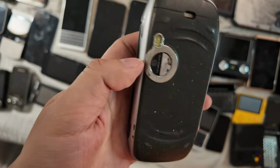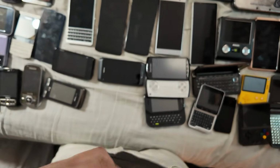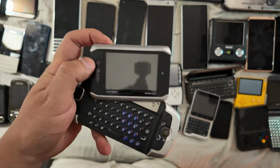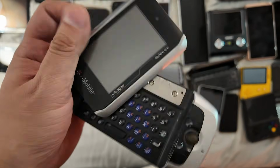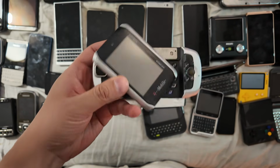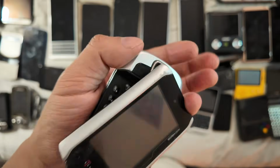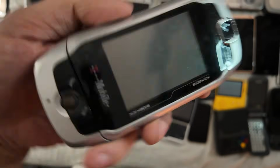So let me show the display. Normally this is what the phone would be like, right? And then you open up the display. You kind of unlatch the display like this. Right, are you ready, guys? It swivels up like that. It's kind of like a swiveling display, right? It's just really cool. So anyways, many people who used T-Mobile Sidekicks have good memories using them back in the day. So here's a little nostalgic blast. 2006 Sidekick 3.